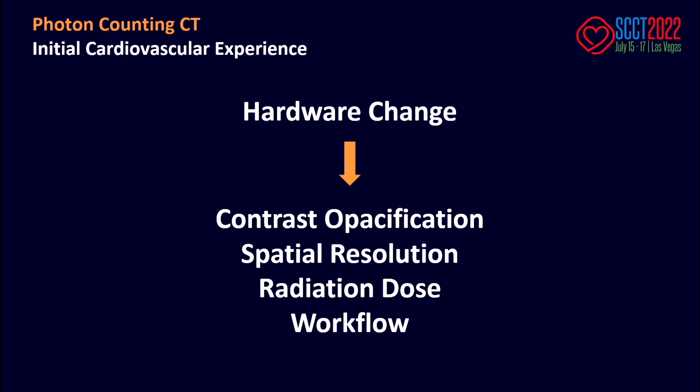And finally, we did not elect to use, in our initial onboarding, strong protocol changes to reduce radiation. Rather, we wanted to keep our radiation constant while we worked on the image quality aspects. And lowering the radiation dose would come second in our next iteration.